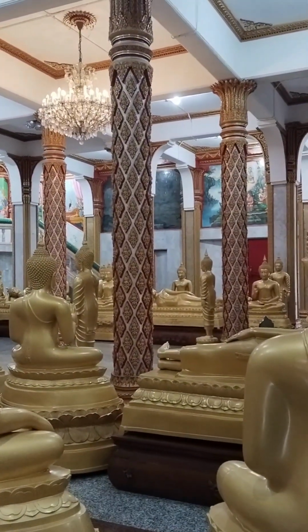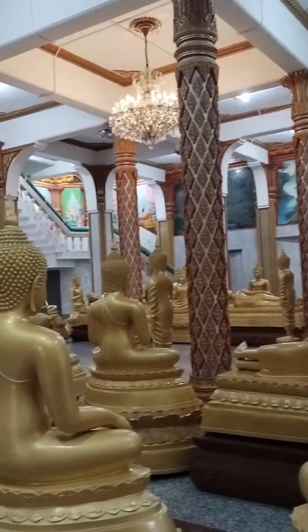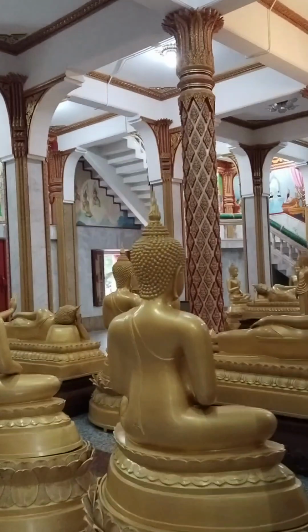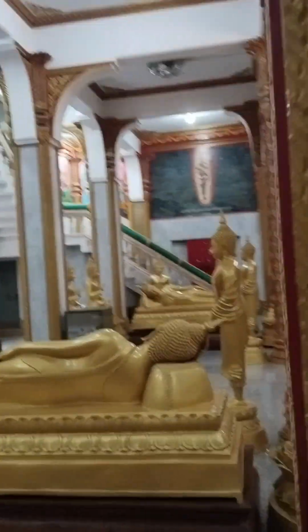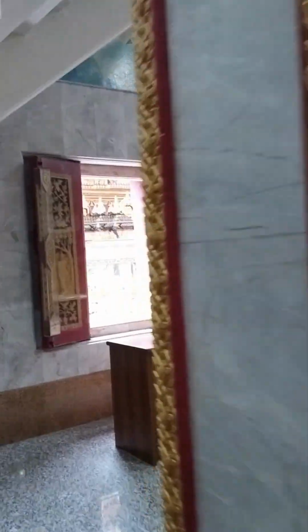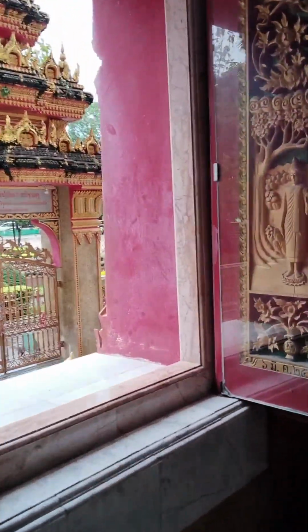bone from Buddha. Walls and ceiling are decorated with beautiful paintings illustrating the life of Buddha, as well as many decorated golden statues. Wat Chalong Chedi is built on three floors, so feel free to climb all the way to the top floor terrace to get a nice bird's-eye view of the entire temple grounds.